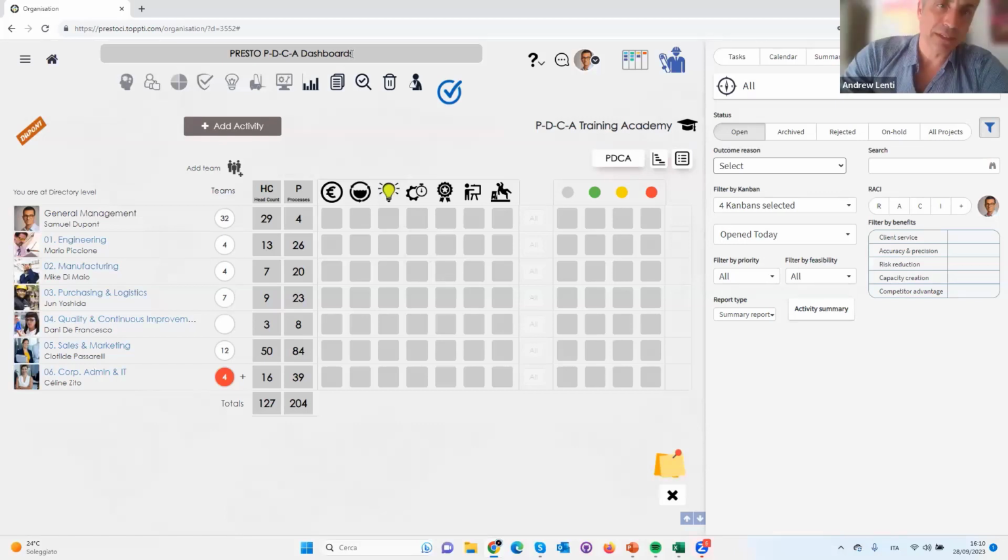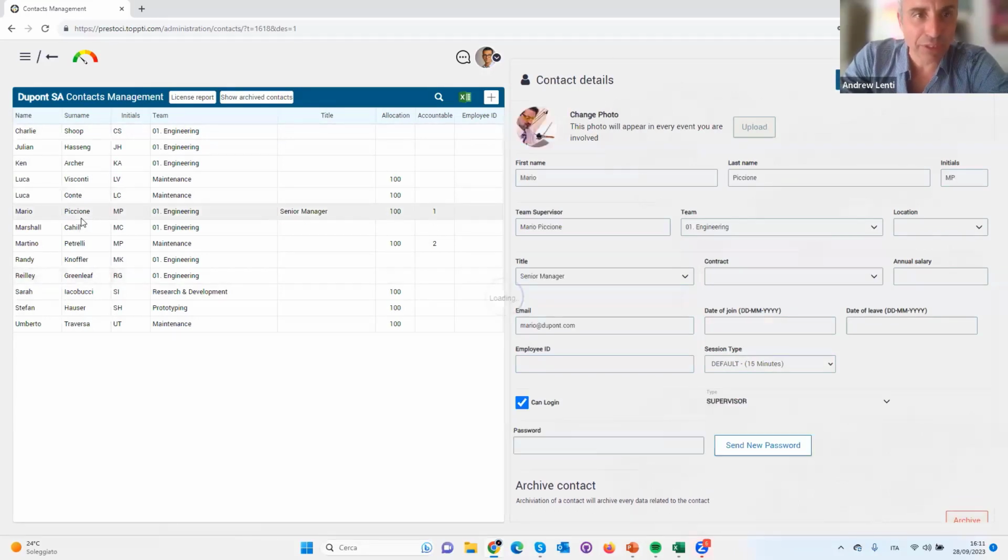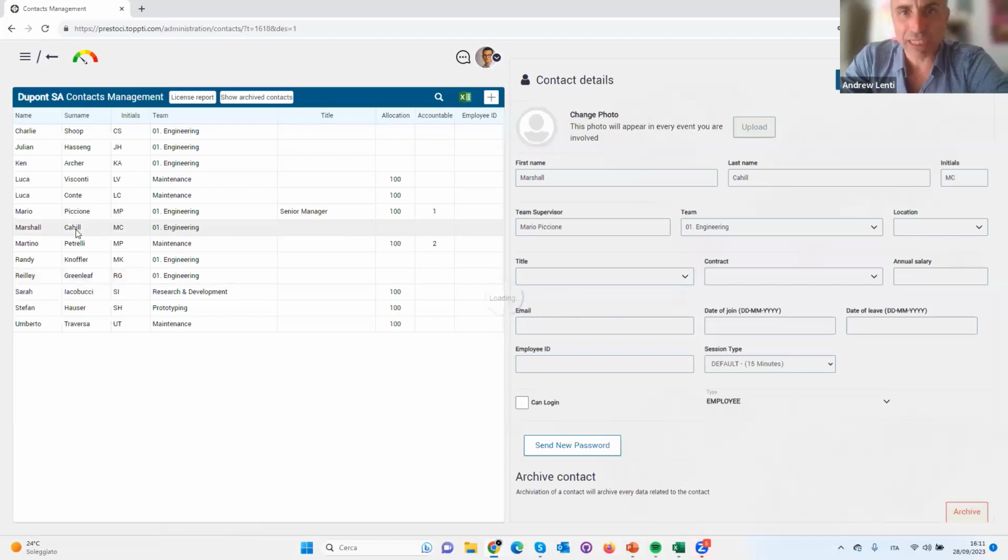So back to the demo. You can see this Samuel, he's responsible for 127 people. And if he wants to know who those 13 people in engineering are, he can easily just click on that and go straight to the contacts panel, where he starts seeing person by person who's on the team. You can see I'm toggling through the actual people, and there's a bunch of information on each contact, on each vendor, on each client that you can look at depending on what you're interested in.